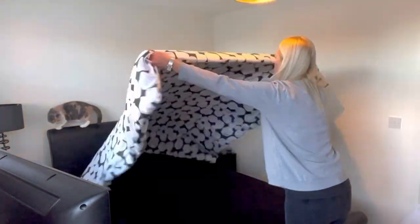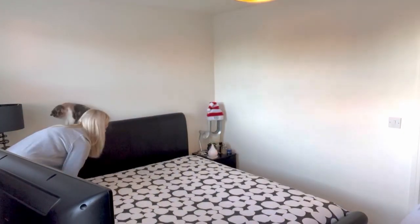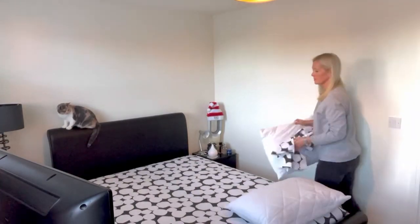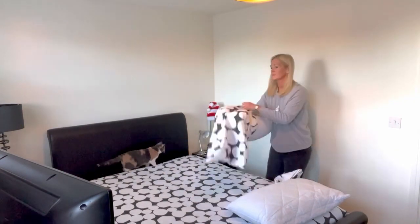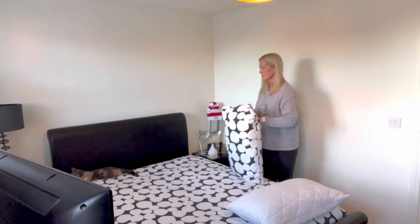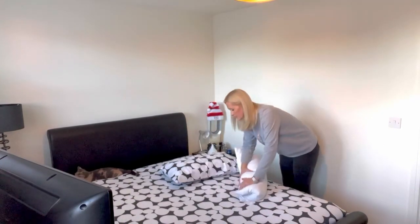A quick shake and it's on the bed, completely straight, with no bumps or lumps in it. Great. And another little trick with your pillowcase is if you fold your pillows in half, put them into your hand and then tuck them into the cases, they fit in all the corners and it's a really quick and easy way to do it as well.